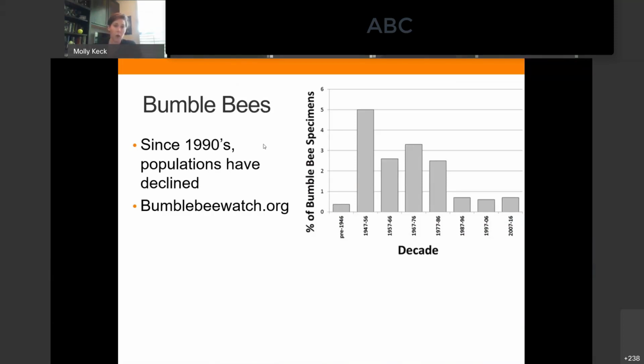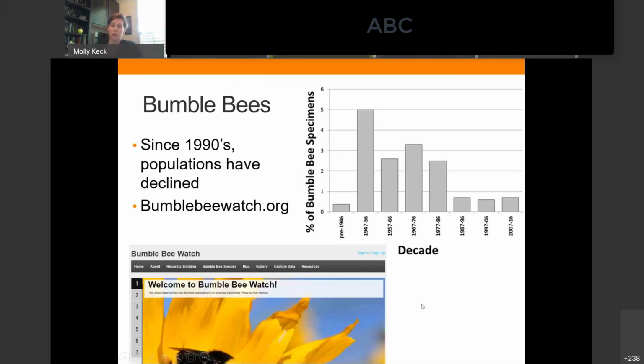There is a Bumblebee Watch citizen science project if you're interested. It's bumblebeewatch.org, and you can snap pictures of your bumblebees and upload them. These citizen science projects are very important because they allow people who are doing research on these insects to know where the populations are found. And maybe you will find the last species of a certain type of bumblebee in your yard, and you become famous for it, and they know that you have a great habitat for them. Those are cool things to be a part of if you would like to be.